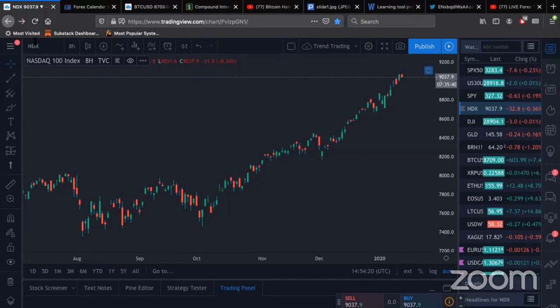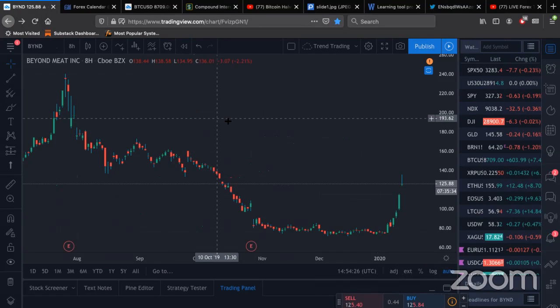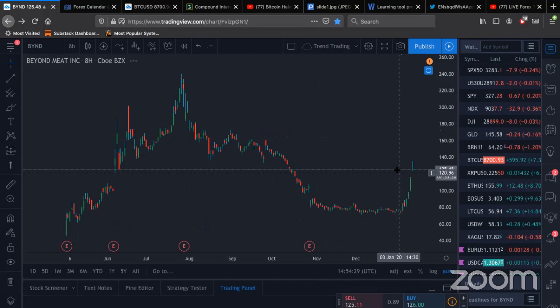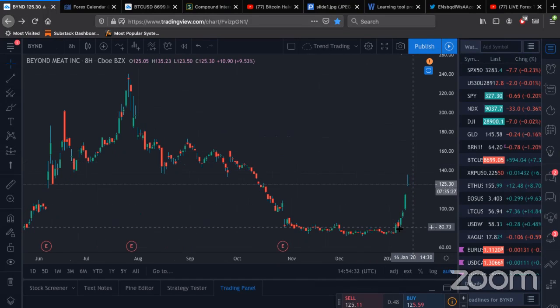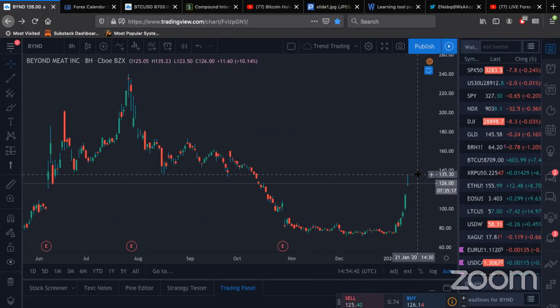Beyond Meat is holding its gains. Both those, Tesla and Beyond Meat, they look like they're getting to a, yep. It's hard to step in front of things that are going like that, but today in the pre-market was the opportunity, I think. But look at that, look at the top of Beyond Meat, right into that. Look into the resistance there.